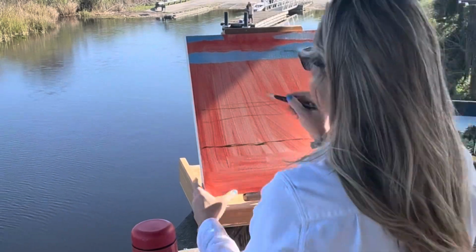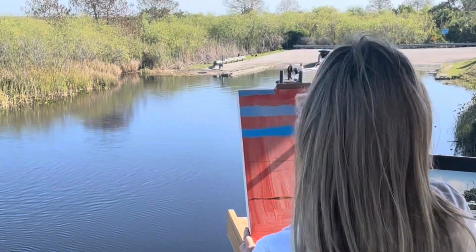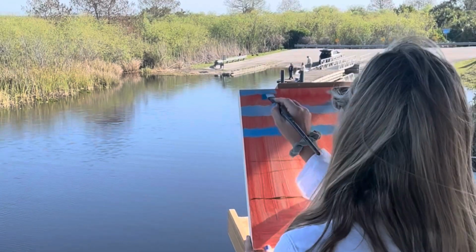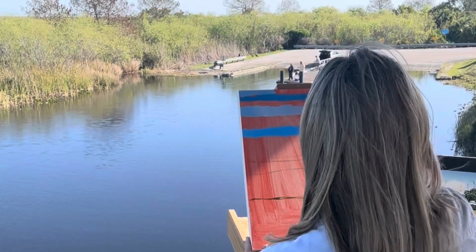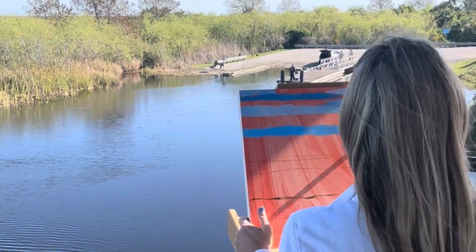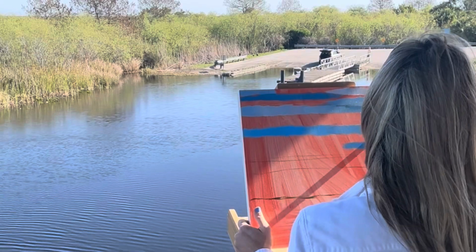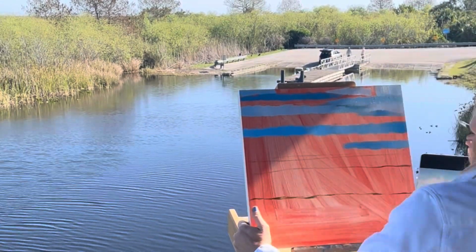I also bring this tabletop easel when I go to one of these towers, and it's a little bit sturdier and just easier to pop out of my car and set up. So there are times when I bring my full tripod field easel, but this is really simple. I'm going to link all of these supplies below just so you can see some good options to use if you want to try this yourself.